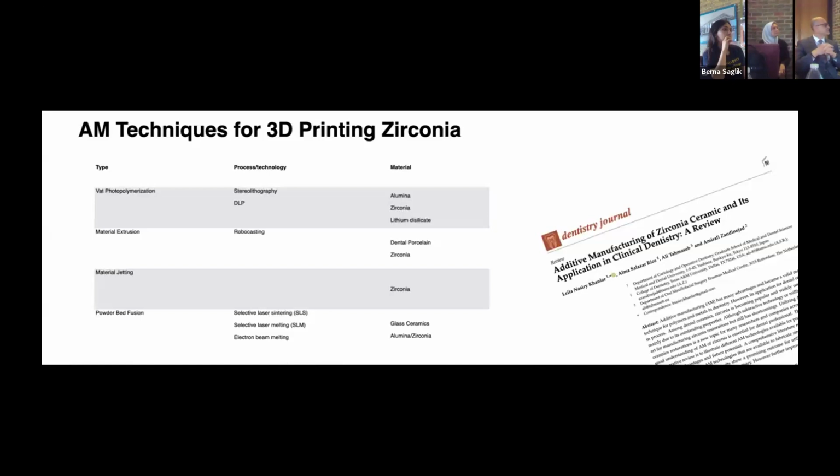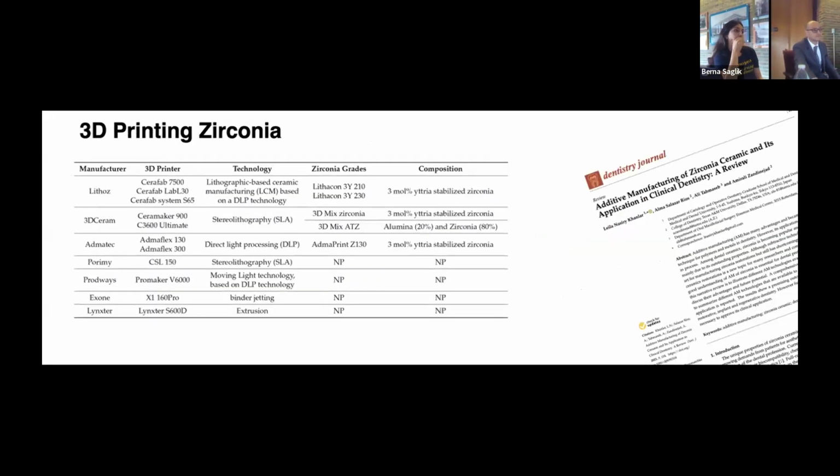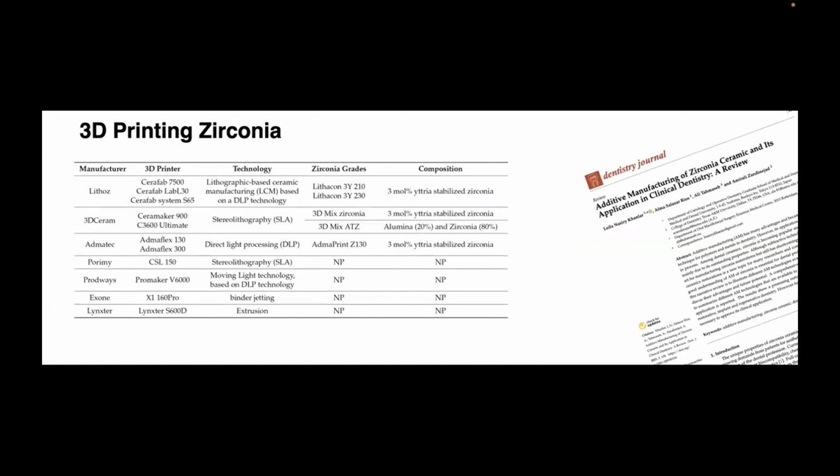There are different technologies for the additive manufacturing of zirconia. I just put a couple of them, the one that I use, and I have been using 3D Ceramic. I use DLP with Lithoz sometimes as well. I'm very happy with the 3D Ceramic, the quality of the printer and the print. I have no financial interest; I use the product because I think it is really good. For all the reasons, it's not FDA approved yet, but I hope that is coming very, very soon.